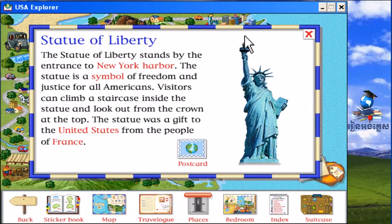Statue of Liberty. The Statue of Liberty stands by the entrance to New York Harbor. The statue is a symbol of freedom and justice for all Americans. Visitors can climb a staircase inside the statue and look out from the crown at the top. The statue is a gift to the United States from the people of France.